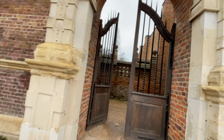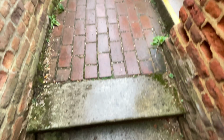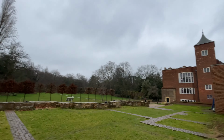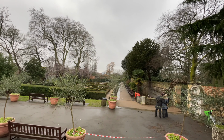What's in here? Kind of hard to believe we're in London right now. Like a mini maze.